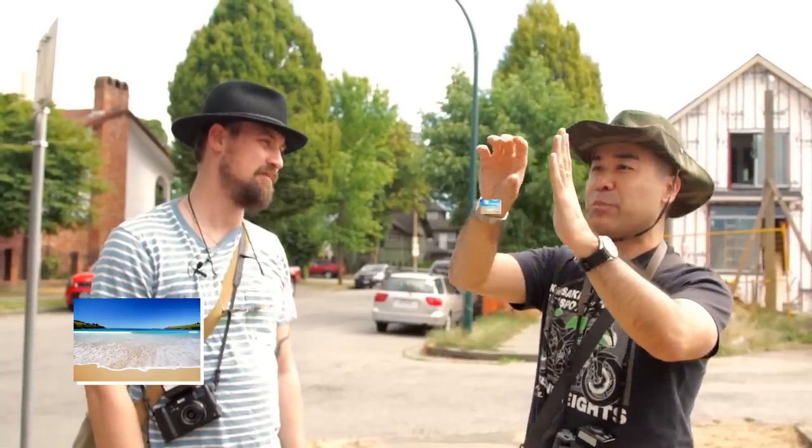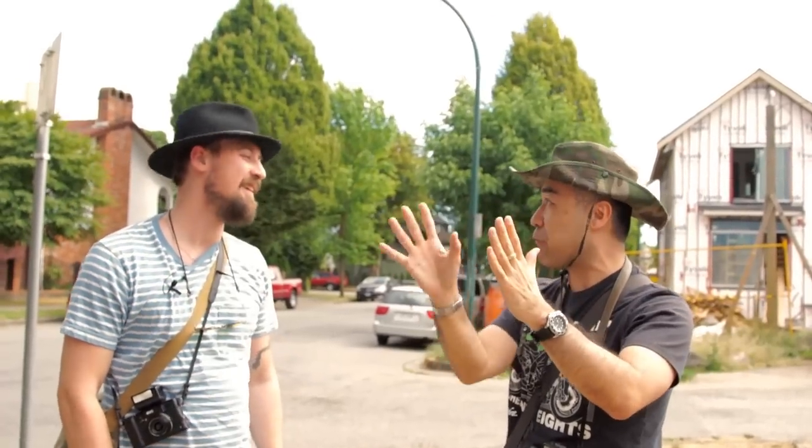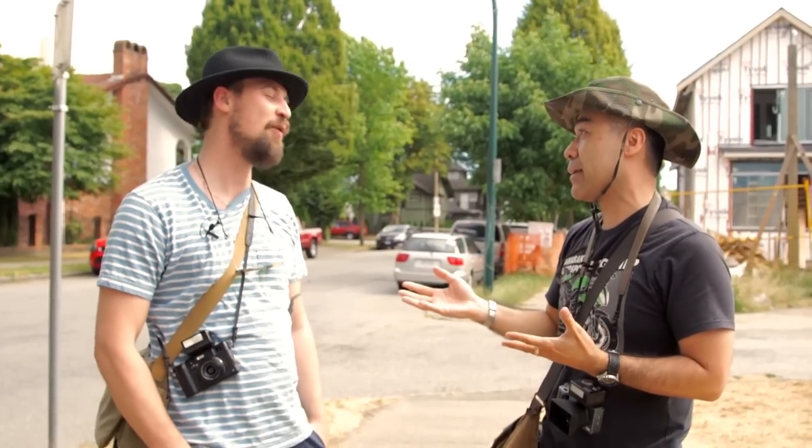You don't want beach, tree, beach, and then a family portrait. That's totally true. That ruins the flow of your contact sheet. That's awesome. And wow, even that's so nerdy. That is amazing. I love that. The thinking was different back then. Of course, absolutely.